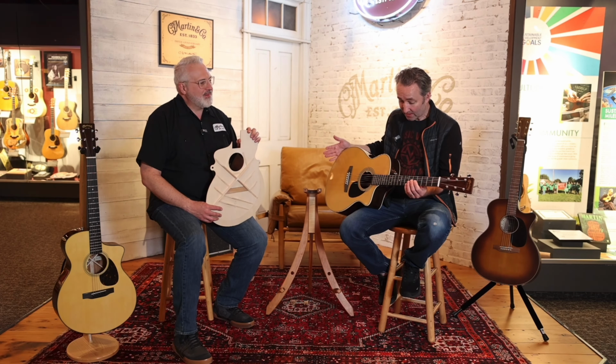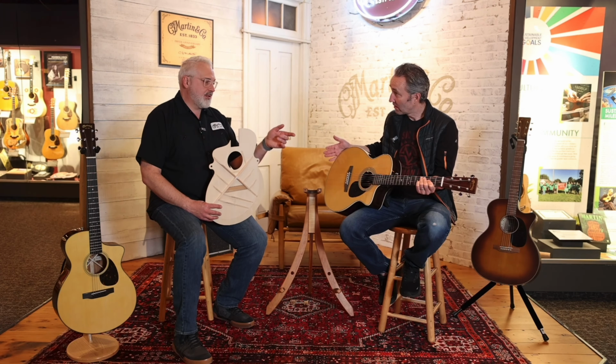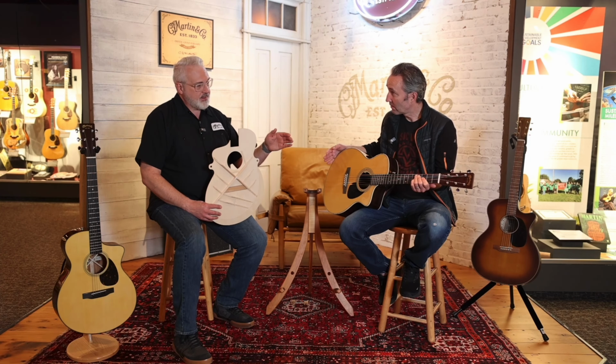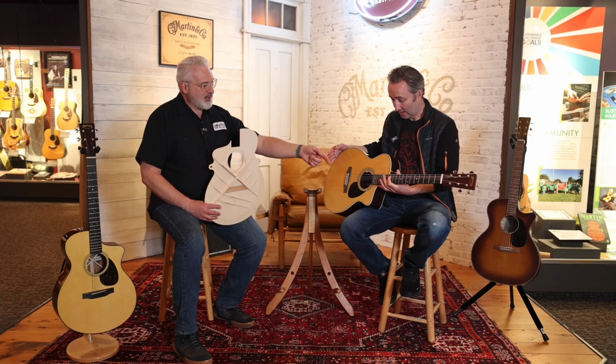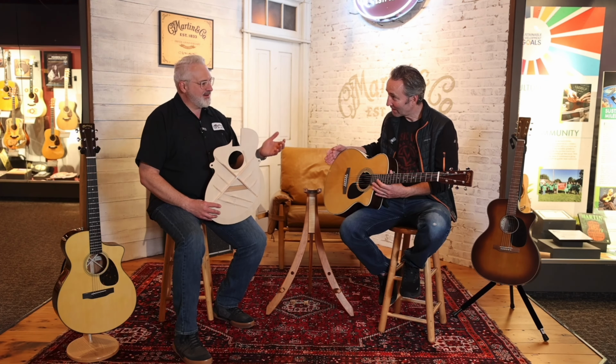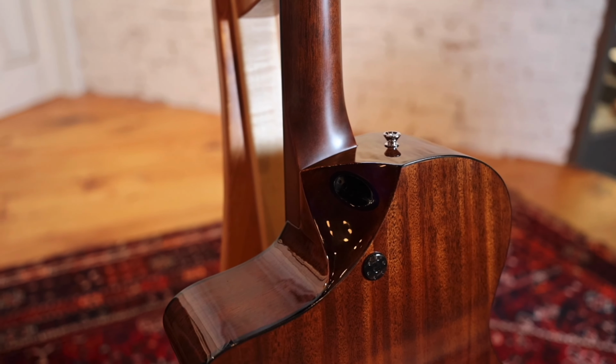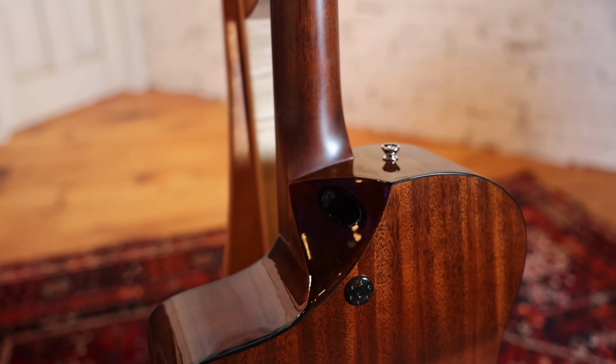And the neck shape. And then I've got to say too, with the ergonomics of the neck and the Sureline neck system, even though it joins at the 13th fret, it feels like it joins at the 18th fret because you can get all the way up, right? And you know, on most cutaways, you still hit something, right? This one, you get access all the way up.